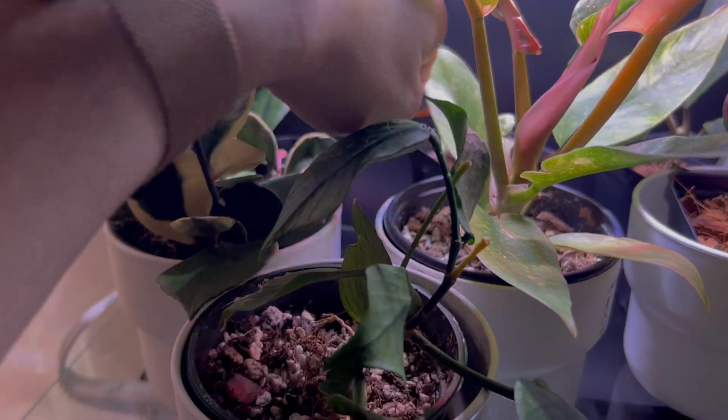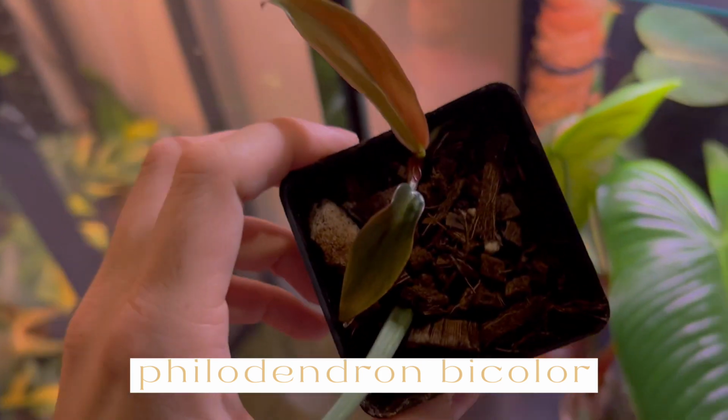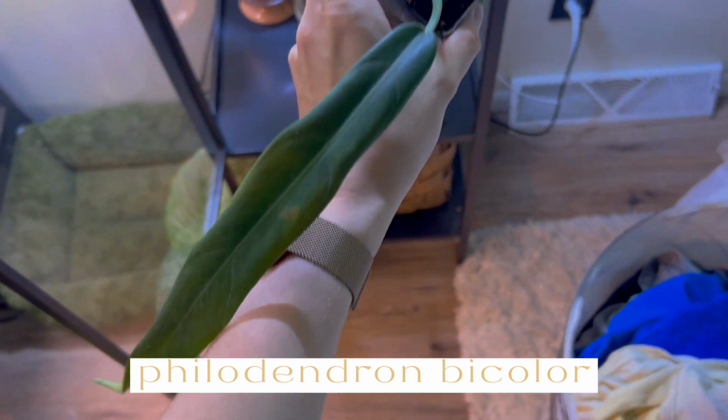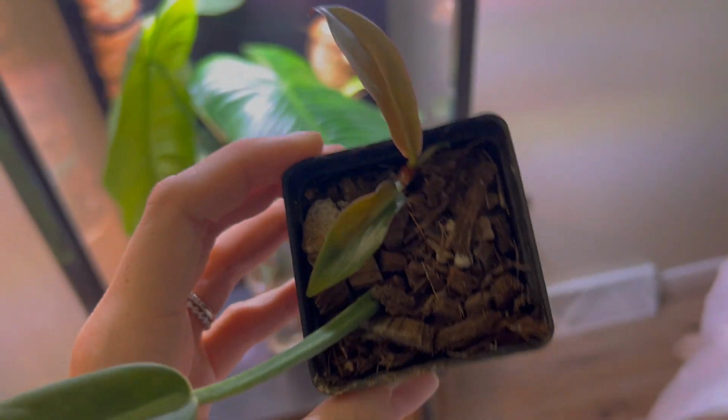She's awesome. I have to show you guys this philodendron bicolor baby. I got this as a plant from Lost in the Forest a while ago, and she was like, oh, just trust it'll throw out a growth point. And it took a minute, but here we are.